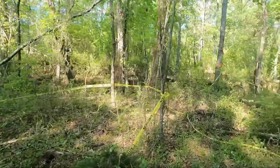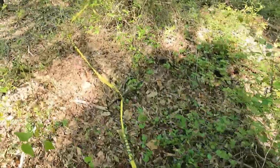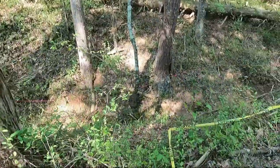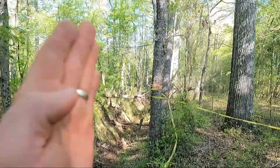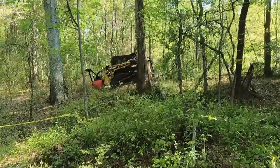This is kind of the edge of it here. We got a bunch of wire and stuff the customer found, so he caution taped it off for us. But that's the edge of his property line. There is a big old ditch that kind of goes off this way.